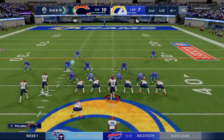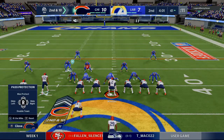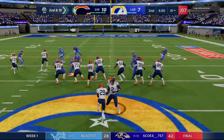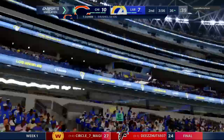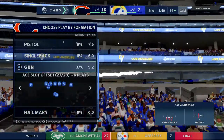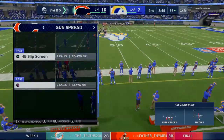Here now is 2nd and 10, again from the 41. This is Cohen. 5 yards. Now it's 3rd and 5. The ball carrier. Brandon, all things considered, they have to feel pretty good about getting that type of a gain, considering the blitz that they just had against them. And it's 3rd down.